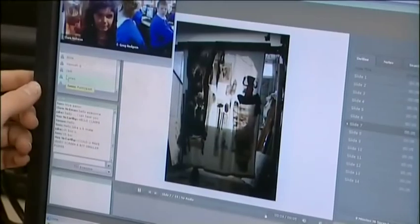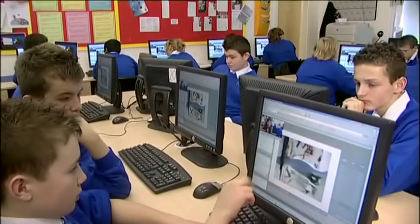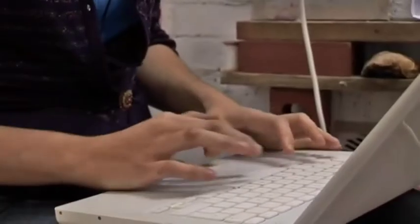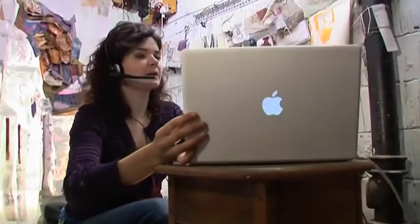The learning platform is a way of different users being online at the same time with a webcam option. It's a way of being able to share files, so I could share imagery on this platform. This laptop comes with a built-in web camera, so I can just talk into the computer and I can show you some pictures that I have on the wall here.